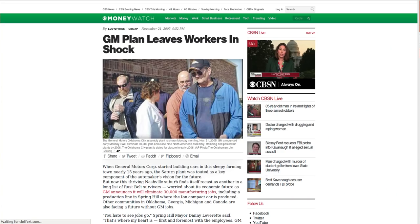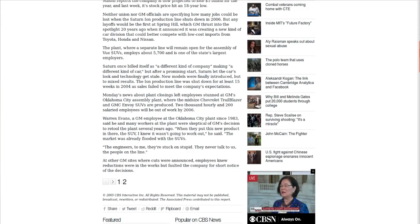So the big building was a GM plant building, Chevy Citations of all things, and it says right here 2,000 hourly and 200 salary will be out of work by 2006. So we'll go back to the other stuff.